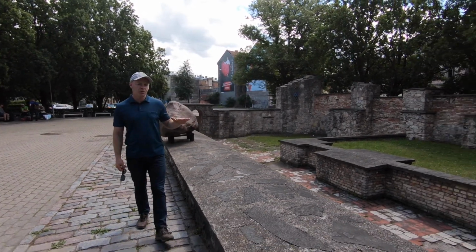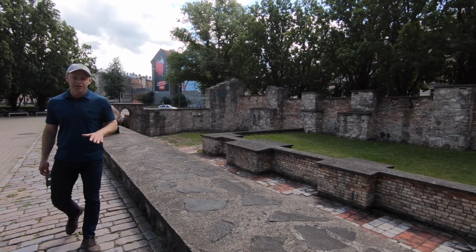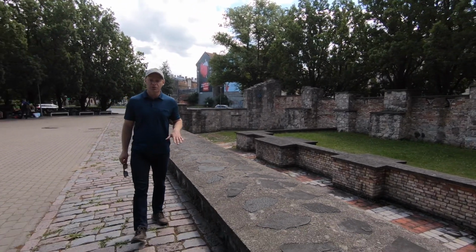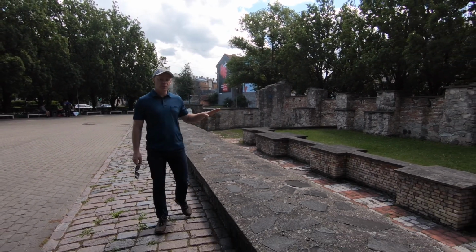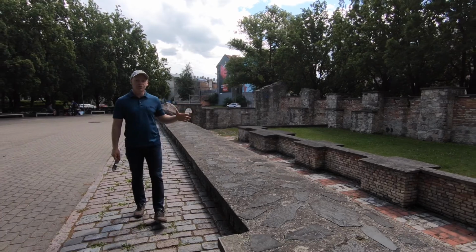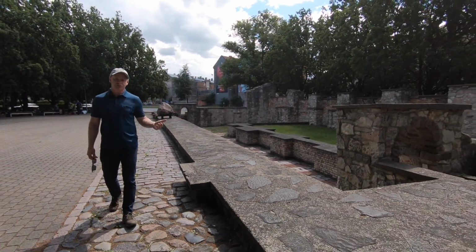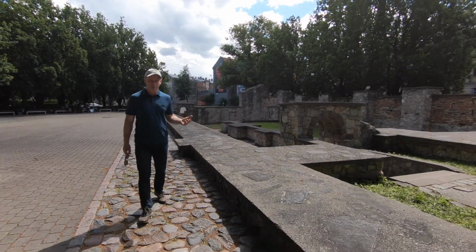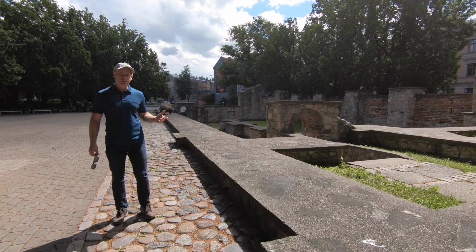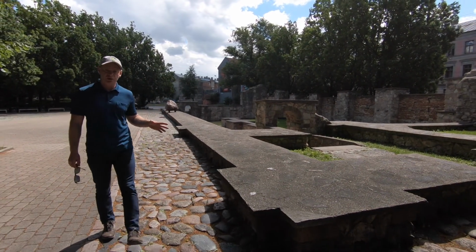And after the war, here was just a simple square, and only in 1993, the Jewish community of Riga got the permission to make the excavations, and they decided to build a memorial in the shape of the ruins of the synagogue. So this is a built-up memorial in honor of the destroyed synagogue, and also in honor of over 400 people who were burned down inside the synagogue on July 4th, 1941.